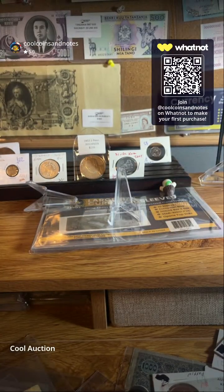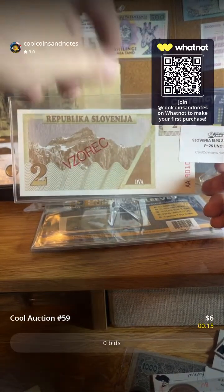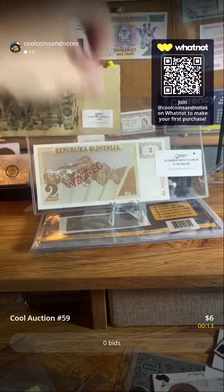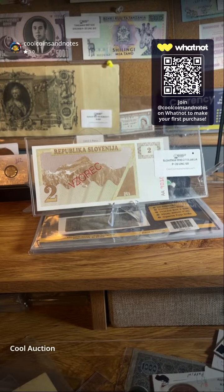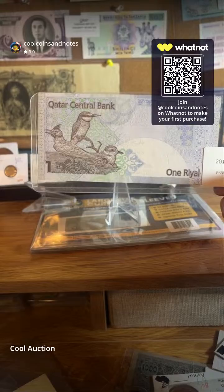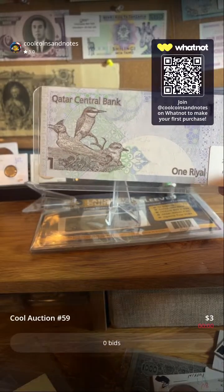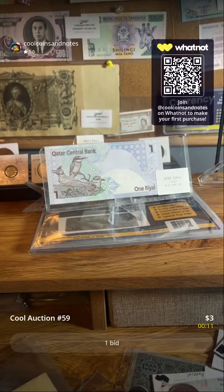All right, so next up, we've got a specimen from Slovenia, 1990. I'm not even going to try that. Here's a guitar. The guitar is needed. It's going to be a 2015 1 real guitar.